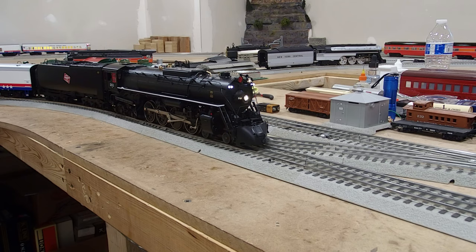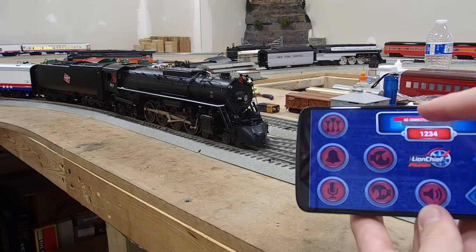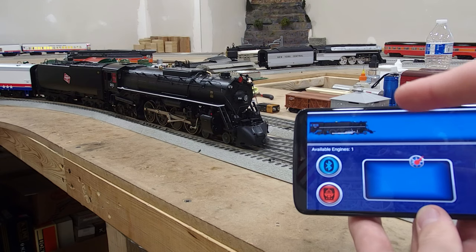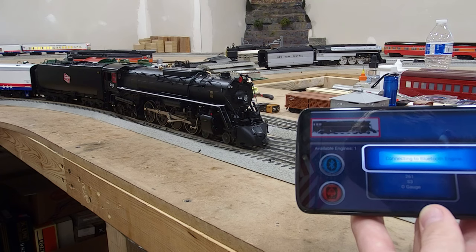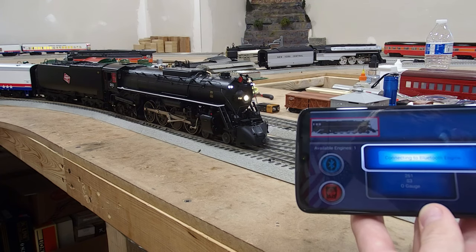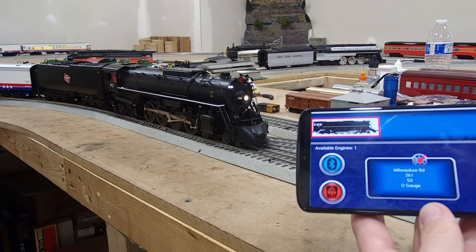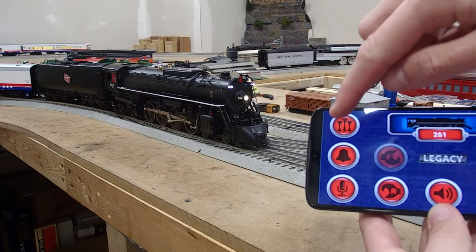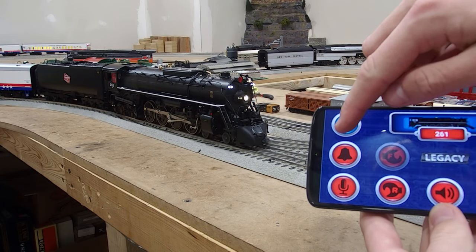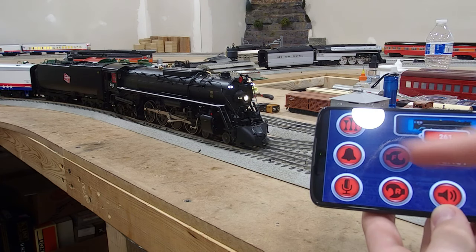But now let me show you that this engine does have Bluetooth and that I can run it with the Bluetooth app. So now I got my phone here, and if I go on to the Bluetooth app, there is the 261. If I click on it and then press link, there we go. It's now linked up with the 261, and now I can exit out of this screen and run the engine. I got the whistle. Got the bell.